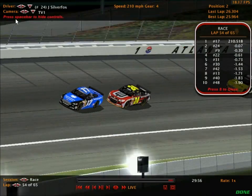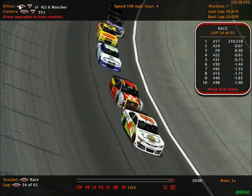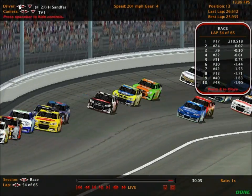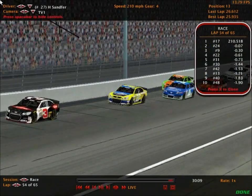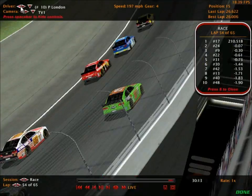See how close it gets right there. That 24 is just waiting and watching to make a move. Now this field has pretty much singled back out, single file to the top 10, top 12 it looks like. Then there's another mass of cars here as pit stops are coming soon. I really hope they don't have to make a pit stop because that's just going to kill this great battle for the lead.